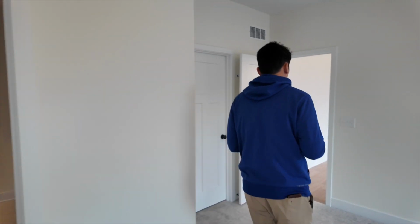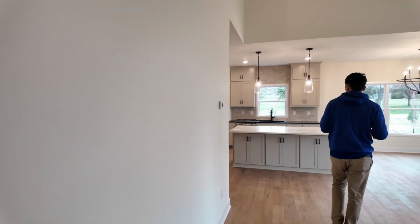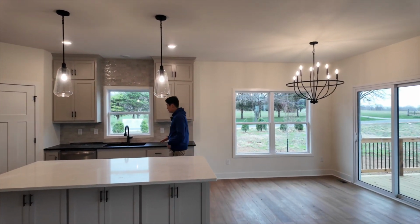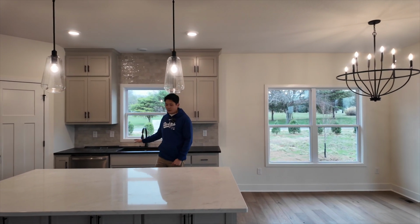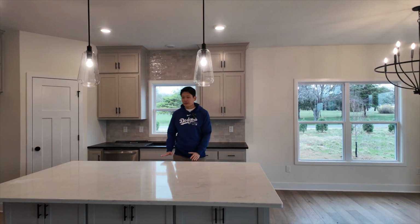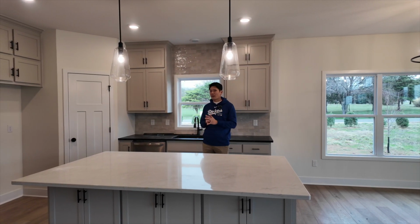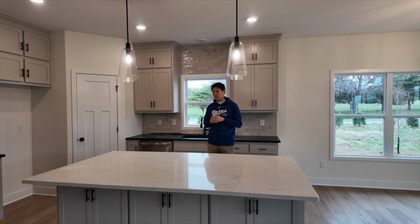So let's come into the kitchen and we're gonna take a look at this updated kitchen. So you've got beautiful black granite on this side, white on the kitchen island. I like the contrast, the fact that they don't match. I think it makes it just a little bit unique.